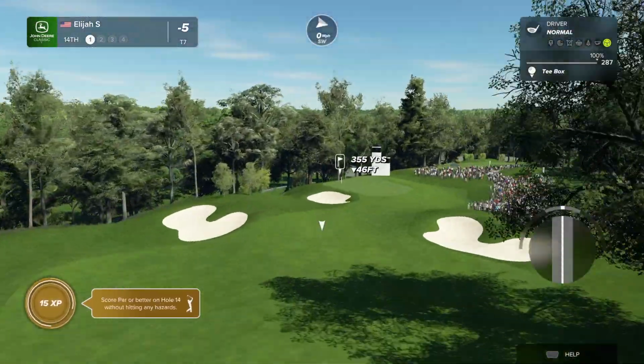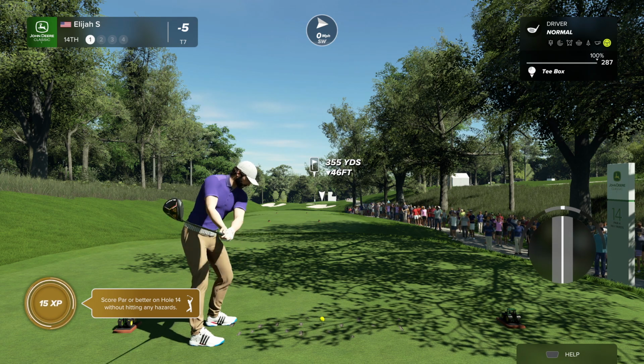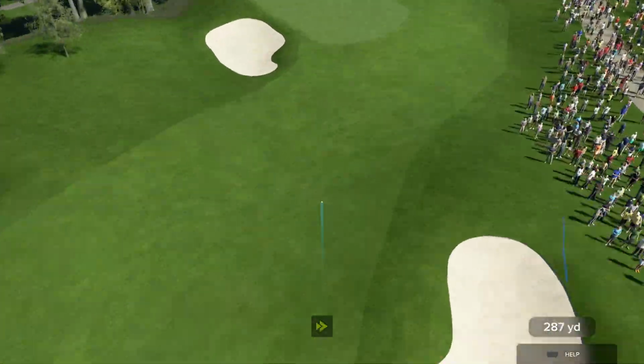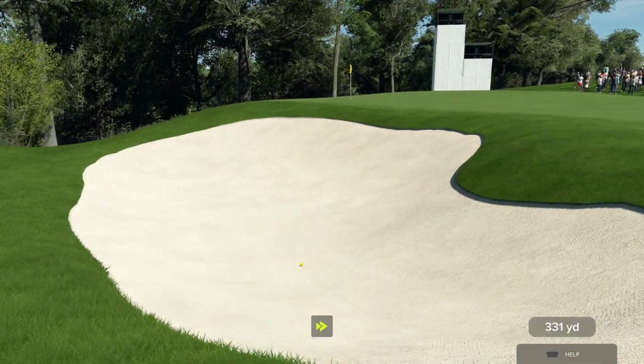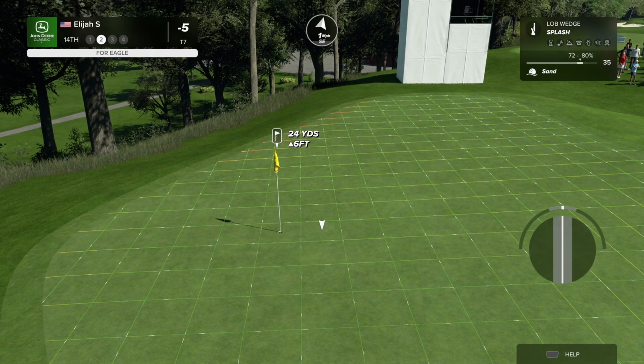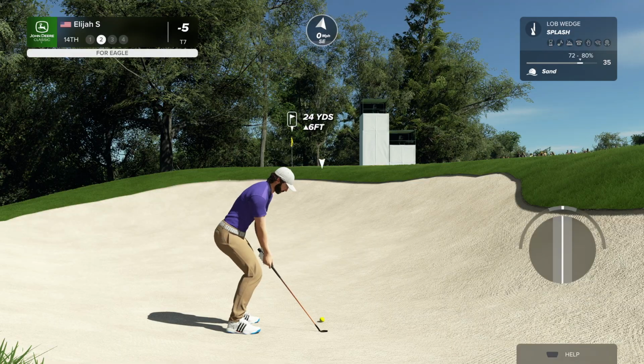Welcome to this hole. It's a par 4, 357 yards. Almost every player in the field will be giving it a whirl. Oh, that got a bad kick and kicked it away into the sand, with an eagle 2 in view. From the sand, are they able to get up and down?